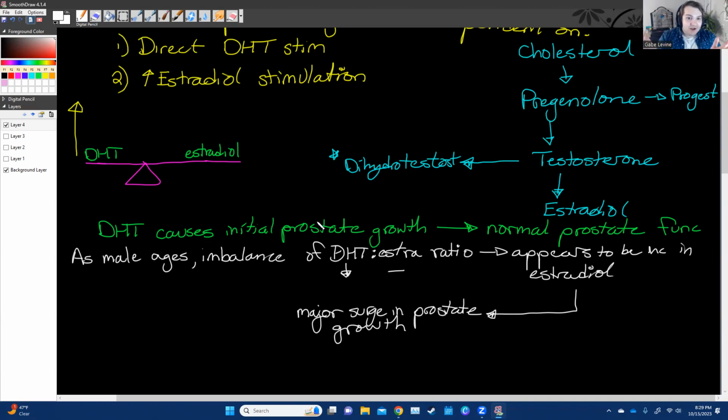So if you have this surge of testosterone, the prostate will actually reduce the amount of receptors to prevent overstimulation and overgrowth. What ends up happening is that as a male ages, because they have less testosterone and the amount of estradiol stays the same, you don't have this balancing effect between the two different hormones. So not only do you have testosterone stimulation causing growth, what little amount of testosterone is left, but then you also have estrogens causing growth that's not being balanced by the correct amount of testosterone.